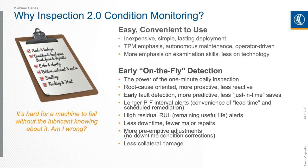Why inspection 2.0 as a condition monitoring strategy? Well, there's many good reasons. And many of these represent really low-hanging fruit for a lot of organizations. You know, most people are doing inspection out there, but often these companies are just going down a checklist or just going through the motions, very cursory or superficial. That's not what inspection 2.0 is about. So it's easy and convenient to use, inexpensive, and has a TPM emphasis, meaning total productive maintenance.